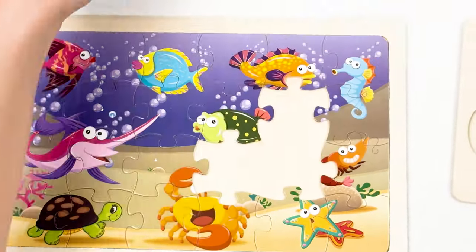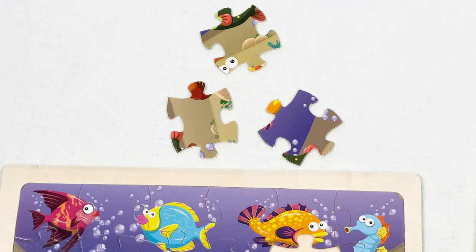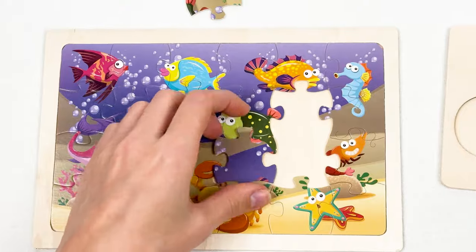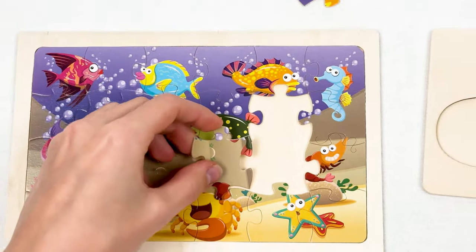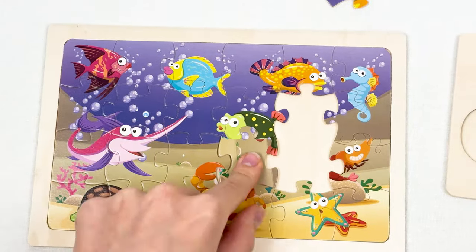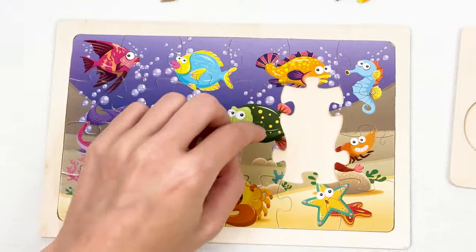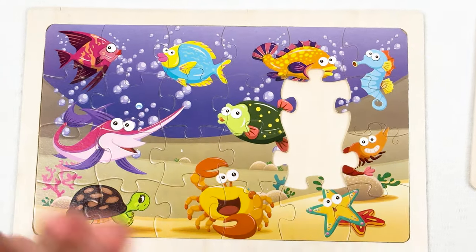Look. And we have only three puzzles left. What do you think? Maybe this one? No. I see some red color or orange. Maybe it's this one? No. Then it should be this one. Yay! Look! The crab is smiling and it's waving at you. Hello!